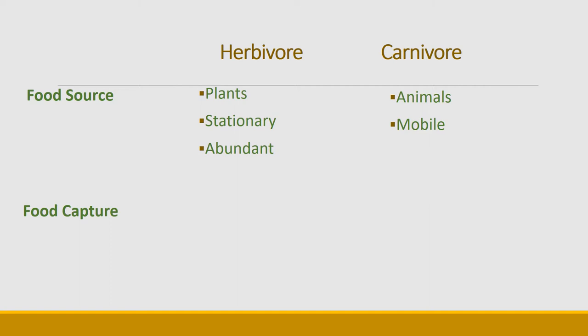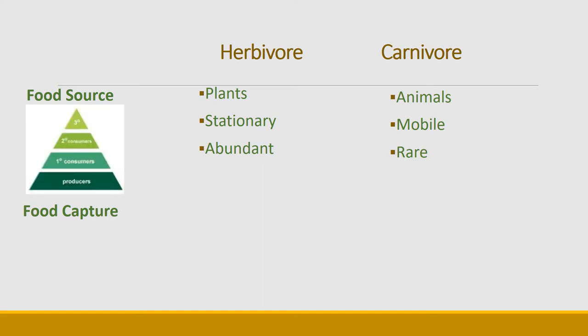Plants that herbivores eat are relatively abundant in the ecosystem compared to the animals that carnivores eat. We often look at this as a trophic pyramid. One of the questions I always ask is, why do we have a pyramid? What's going on? Why are there fewer carnivores than herbivores? Do you have a good idea?